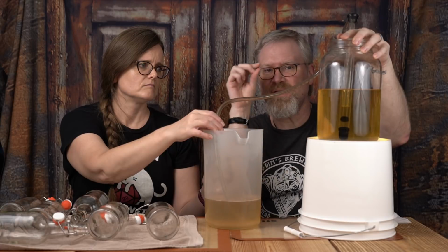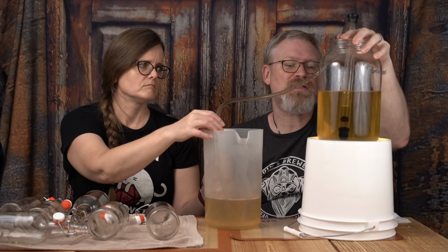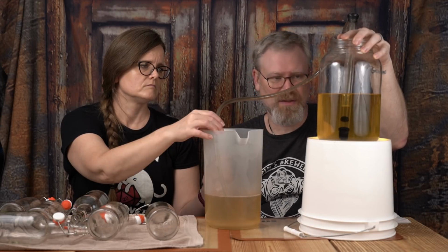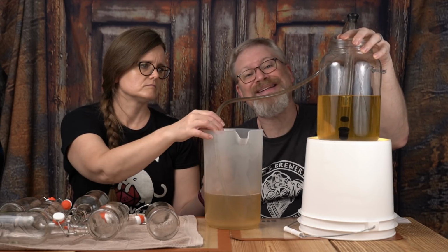Like I said, there's just a little fine layer of lees in the bottom of this, so I'm not too concerned. Even if that whole amount got in, it's not going to be a big deal. This is pretty clear, though, so I'd like to keep it that way.